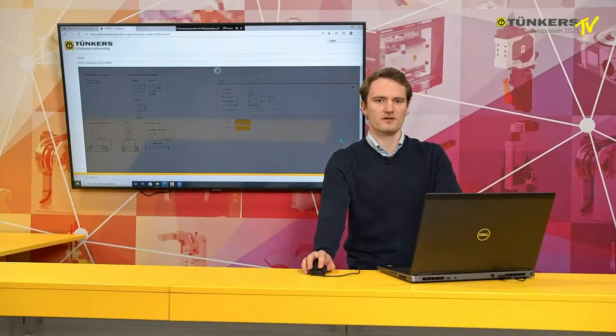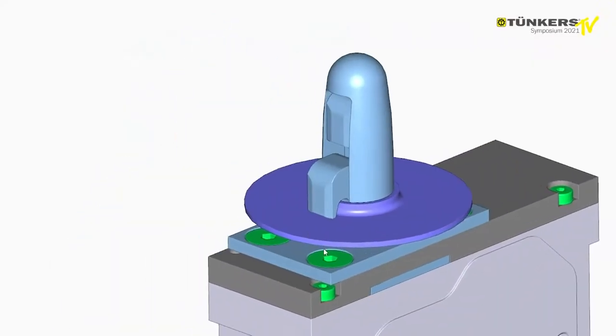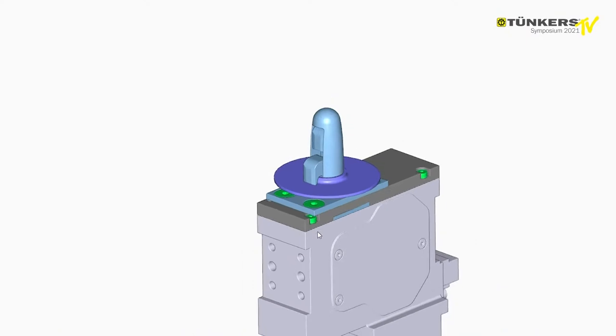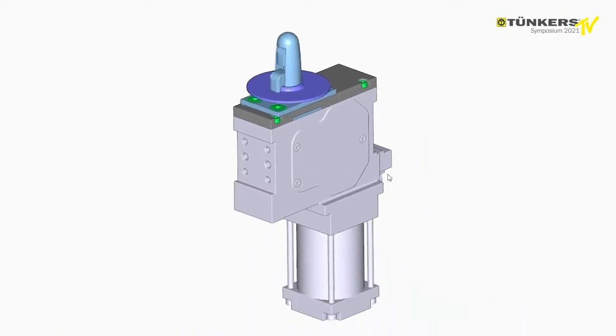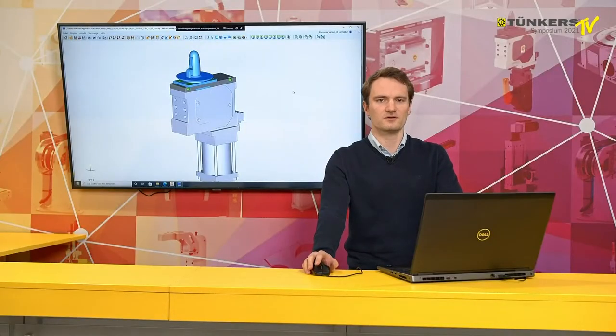The configurator creates 3D files in the STEP format, so they can be opened with any 3D software. All of our models are created with a small piece of sheet metal, so you can check if this is actually comparable to your application. If you require a 3D model that is outside of our standard, please contact us. Thank you.